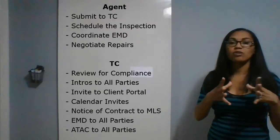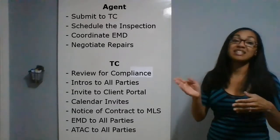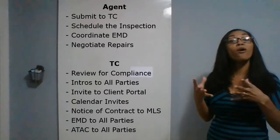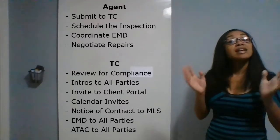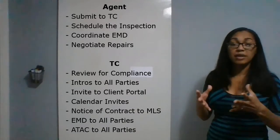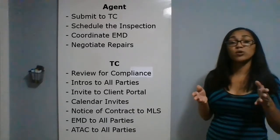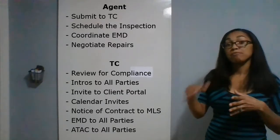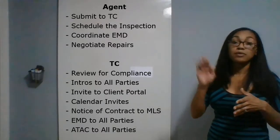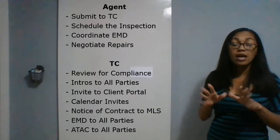So it really helps us work together and stay on the same page and save us some time downloading and sending things that are already all in one place. So I'll send out the calendar invites, and for Keller Williams, which a lot of my work has been with Keller Williams agents, I'll create an opportunity in Command. I'll submit the contract docs, complete the offer, and the commissions tab as well.